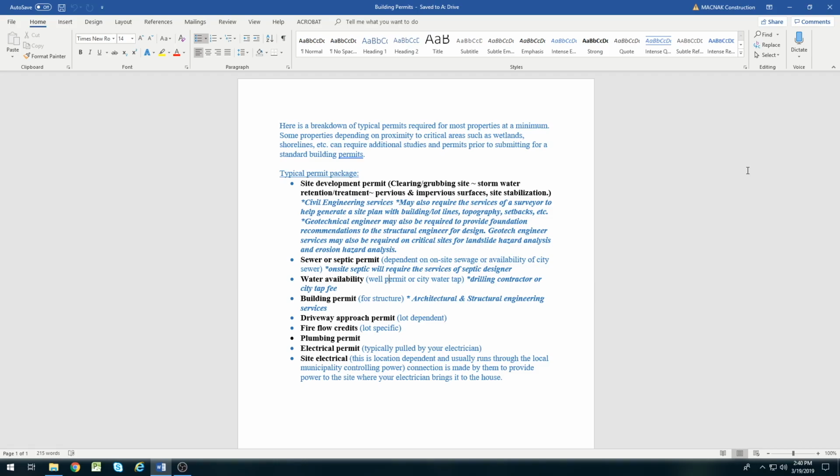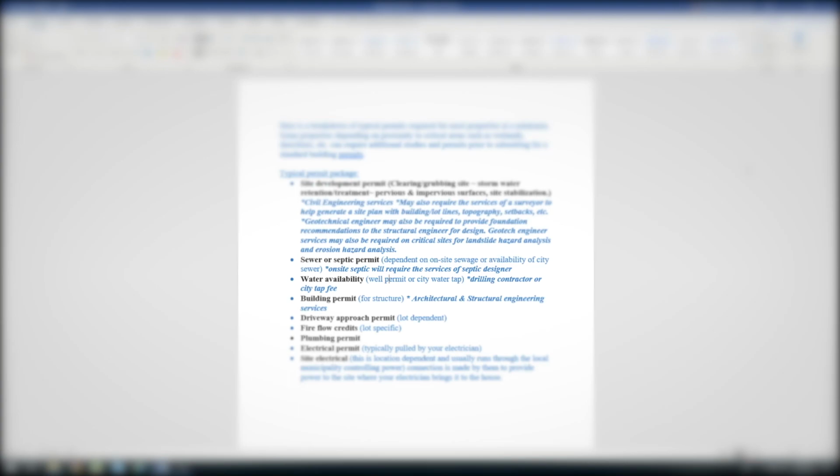The first one that stands out to me, for us in Washington State, Pierce County, is the well permit, WADI, or the water availability. That's the first thing we typically have to do: drill a well and have it tested before they will even look at our drawings. I forget how much we paid for that. It's about $2,000 to $3,000.